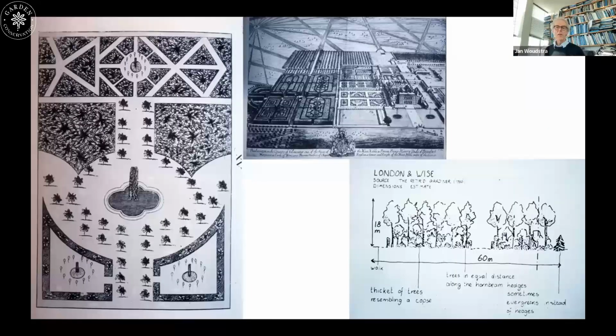London and Wise were the main landscape designers here in England in the late 17th and early 18th century. They were the ones with the large nursery in Brompton, and they provided this example, and they refer to a thicket of trees resembling a copse, so densely planted that it looked like a coppice wood. So that also gives some indication. It didn't really matter what was planted within them. It had to be dense. And sometimes they said evergreens instead of hedges around the edge. So always hedged quarters. And it's depicted like this, and that doesn't really represent what it looked like. And that's also quite interesting.